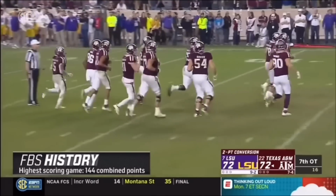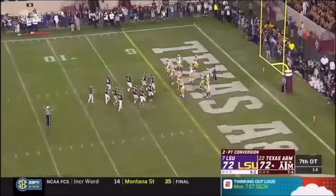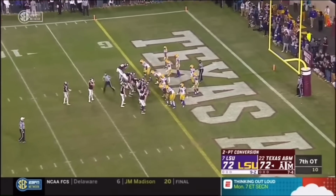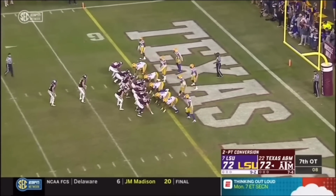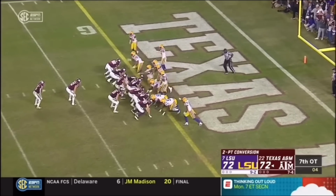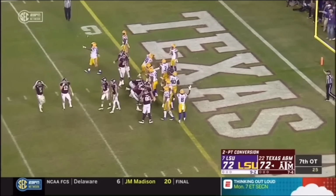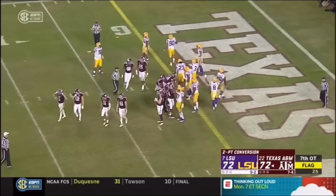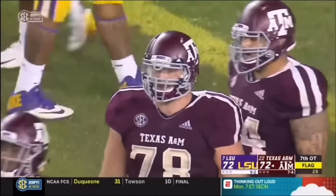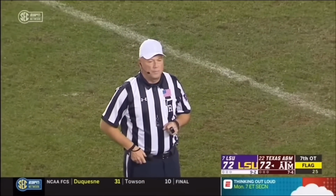Play clock is running down inside 15 seconds, as Texas A&M will go right to the line. Three tight ends in the game and a fullback. And a false start. You broke the huddle late, the play clock. 5-yard penalty. Repeat the try.